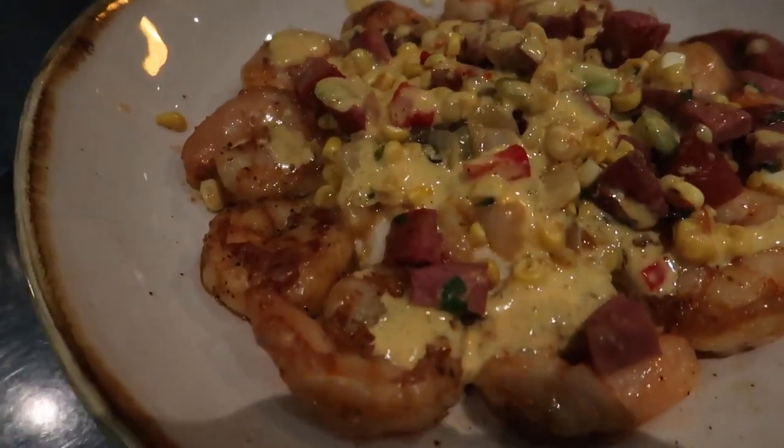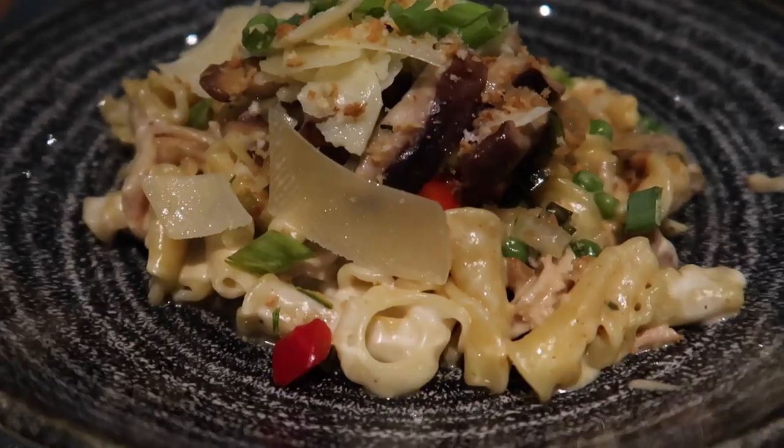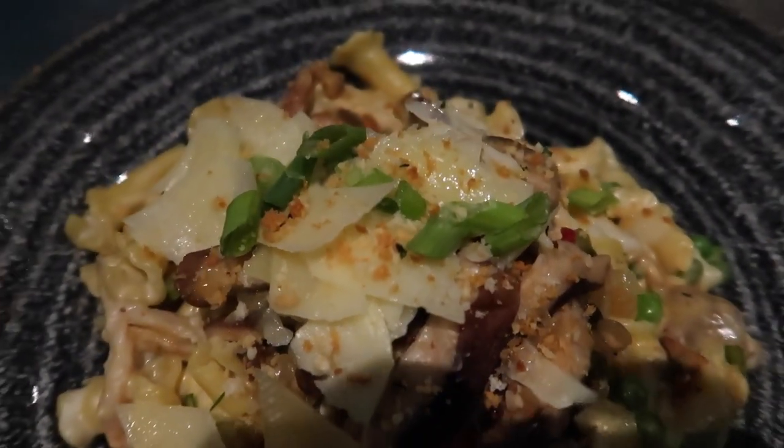Entrees, we got the shrimp and grits, which came with the shrimp, the grits. It had some andouille sausage in there. It had some corn, like a succotash. Like a succotash, yes. It was very good. I enjoyed that a lot. That was great. And then we also got the Cajun chicken pasta, which came with chicken, pasta, onions, peppers, peas, mushrooms. And we kind of shared both dishes, and we enjoyed that too, didn't we?